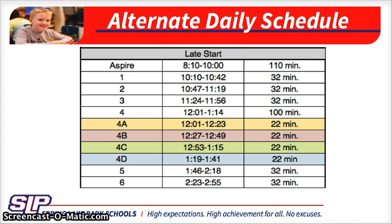This is a copy of the schedule that we'll be running on those 3 days. It is our 2-hour late start schedule. We understand that this may not be ideal for each hour, but as we try to balance the needs of the testing environment and the needs of the school for these 3 days, this was our best possible option.